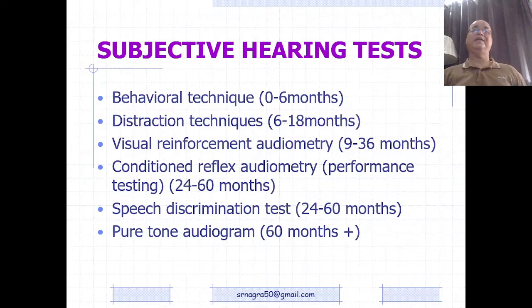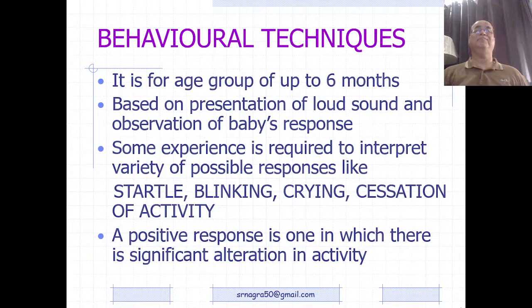So subjective hearing tests include behavior techniques up to 6 months of age, distraction techniques from 6 months to 18 months, visual reinforcement audiometry from 9 months to 3 years, conditioned reflex audiometry, which is also called performance testing, that is 2 to 5 years of age. Speech discrimination test also can be done from 2 to 5 years of age, and 5 years and above we can go for audiometry. So what are these behavior techniques?